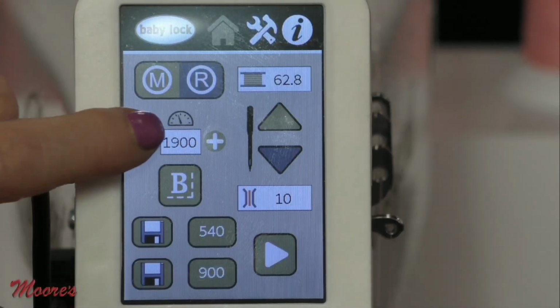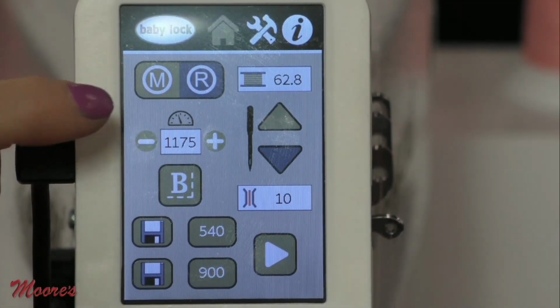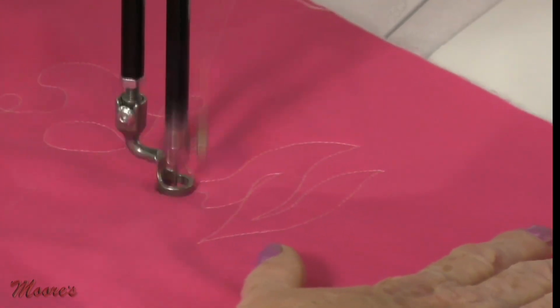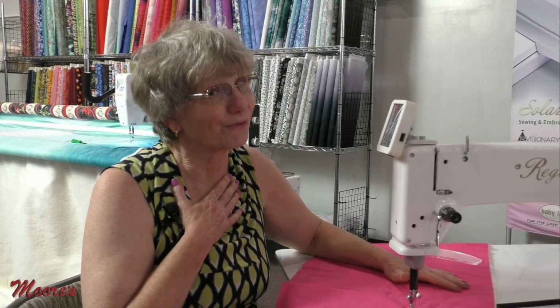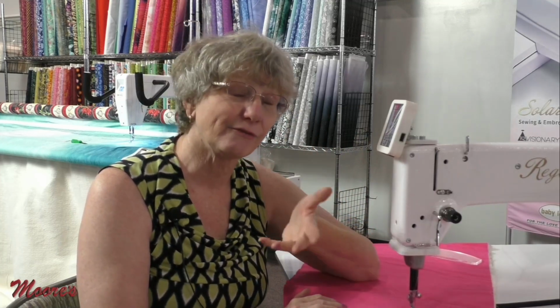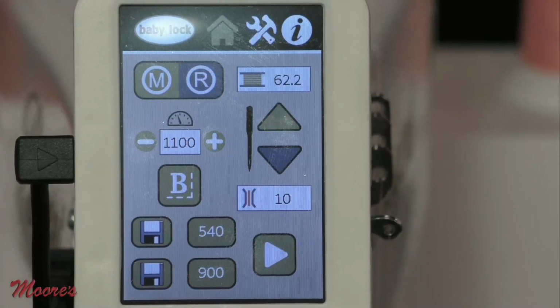Once again, if I want to do my stipple, I can switch over to manual mode. I simply touch the screen and tell it how many stitches per minute I want. And you can go slow at first, but when you get a little bit better, you can actually bump up that speed. Let's see what that looks like. Now remember, I'm stitch regulation in manual mode, so I have to pick a speed that I can match with my hands. But there's a big range, and that's good. You can actually put different stitch speeds into the memory of the machine and access them on the screen. So if I want to stitch at 900 stitches a minute, 540 stitches a minute, you pick the speed that you want to do.